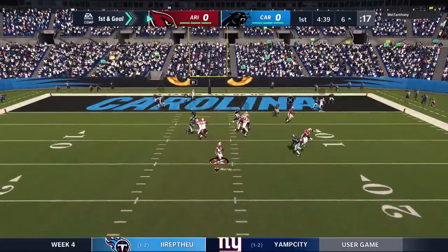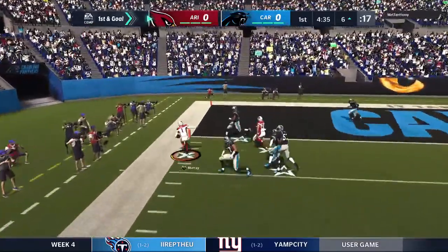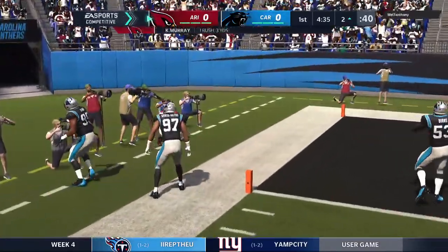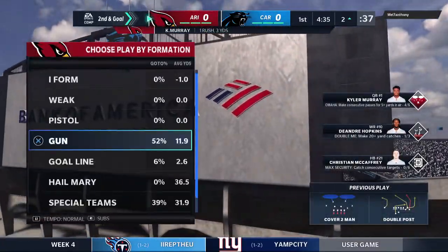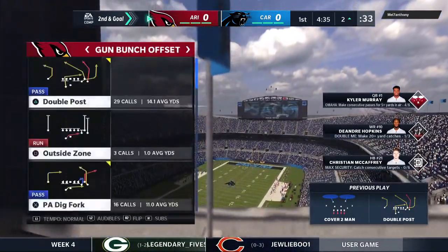Out of the gun, here's Murray. Dancing to his left. And now he's going to use his legs. And he takes this down to about the 2 before going out of bounds. He'll get 3 yards on the scramble there at 2nd down.